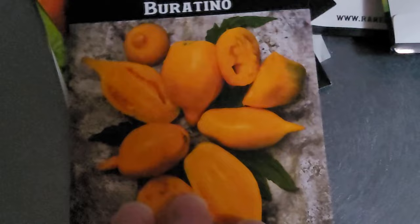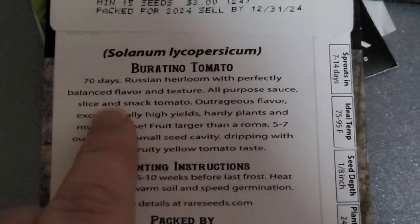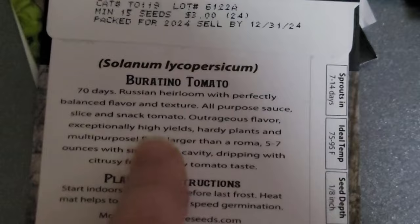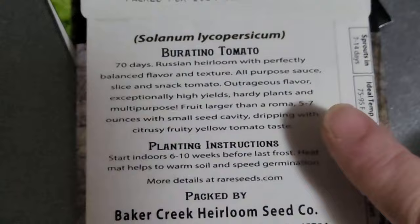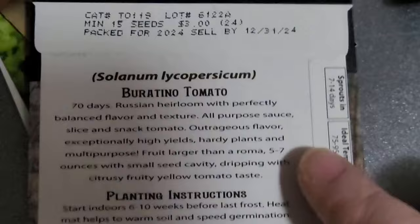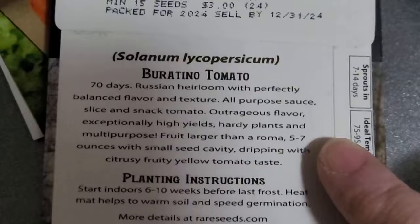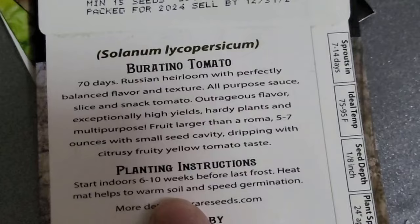I also bought the Buratino, which kind of remind me of, what do they call them? Pear, lemon, or yellow pear tomatoes, the shape a little bit. But it comes to like this point, which is kind of interesting. 70 days Russian heirloom with perfectly balanced flavor and texture. It's good for sauces, sliced and snacked tomatoes, outrageous flavor. And so I'm looking for flavor and high yields. Hardy plants and multi-purpose. So we're all about that. We like things that are versatile, that don't mind a little bit of cold, maybe, because they're going to be sensitive to frost, of course. But it says it's a little bit more hardy. And 70 days is not too bad. Now, it is plus the 7 to 14 days to sprout, plus the 6 to 10 weeks inside growing, you know, on the heat mat, whatever.